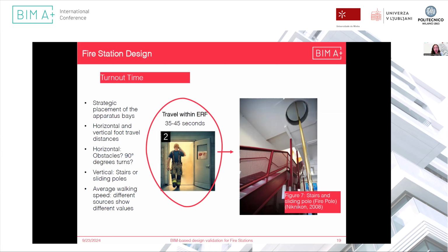And when we speak about vertical obstacles, we need to consider if there are stairs, we need to consider sliding poles. So in this figure here, we can see a fire station that includes both a fire stairs and also a fire pole. And we need to consider the average walking speed because they cannot run, but they need to walk in an assertive way.